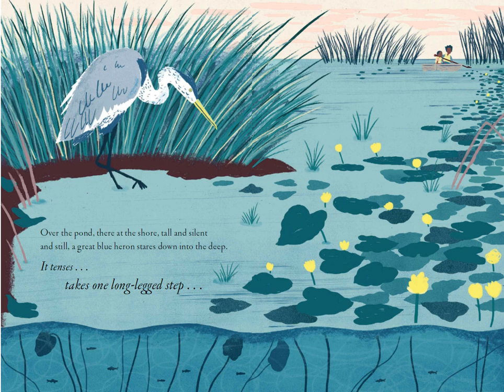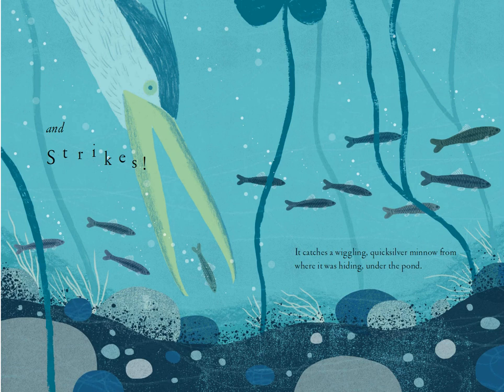It tenses, takes one long-legged step, and strikes! It catches a wiggling quicksilver minnow from where it's hiding under the pond.